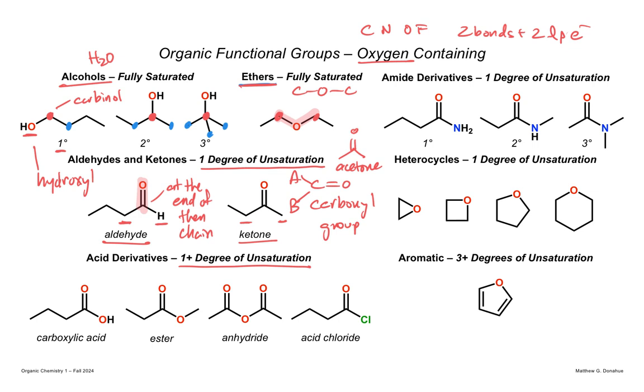So a carboxylic acid has an OH group and then a carbon. What I want, so I'll highlight in blue, those are the 4 atoms you need for a carboxylic acid. Sometimes students will read too much into that, and they'll call it like a ketone plus an alcohol. That's not a thing. When the OH group is bonded to the carbonyl, then it's a carboxylic acid. So it's a separate functional group.